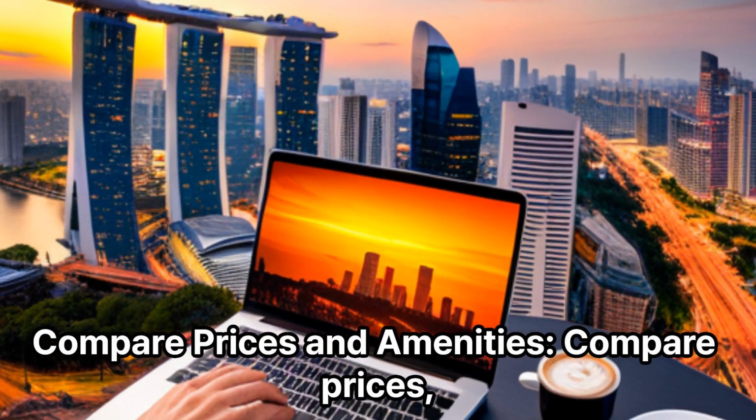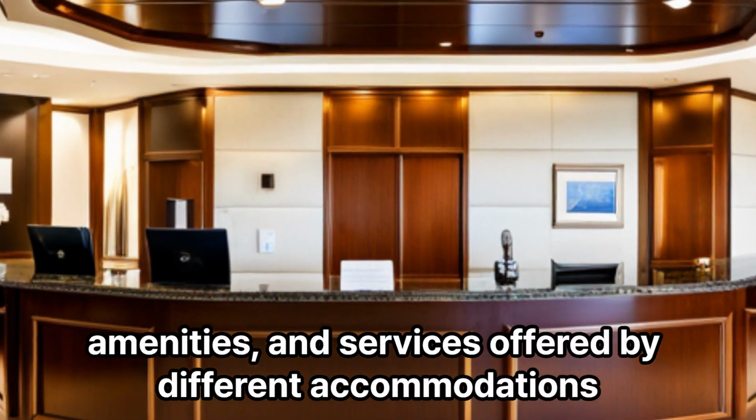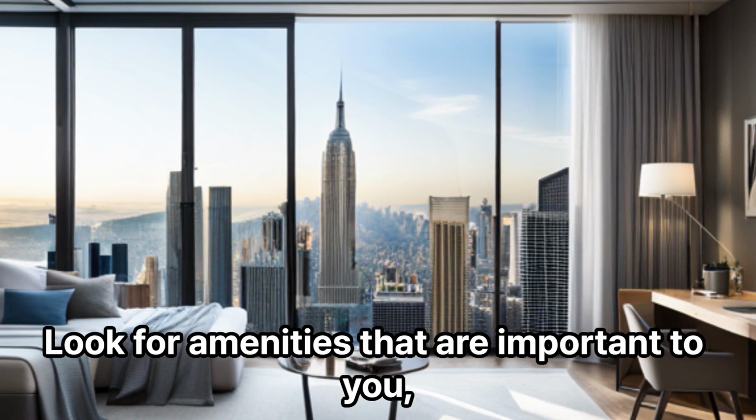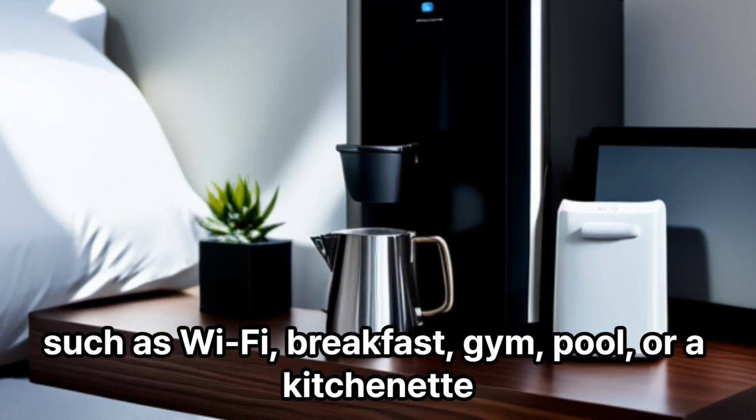Compare prices and amenities. Compare prices, amenities, and services offered by different accommodations. Look for amenities that are important to you, such as Wi-Fi, breakfast, gym, pool, or a kitchenette.